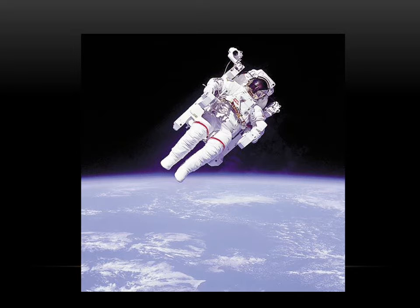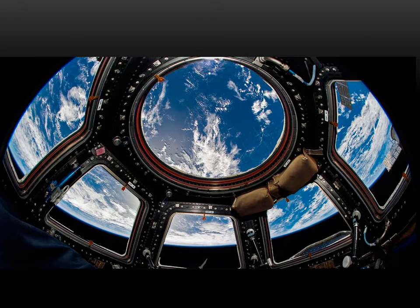Of course, space is fascinating, and here you see a view of an astronaut. He's tethered to the space station, but the whole idea of floating out in space, of course. And then here is a view of the actual cupola and how they can look back and view planet Earth, which is one of the reasons why it's so incredibly popular with the astronauts on the International Space Station.